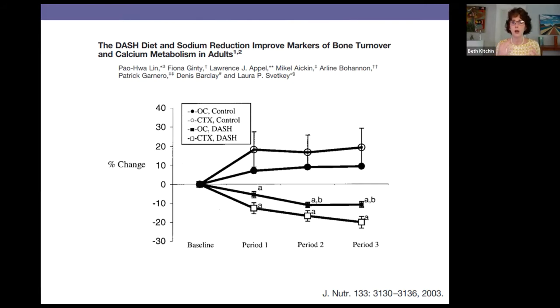One is OC, which is osteocalcin, and one is CTX. And the OC, when you see that going up, that's a marker of bone building. CTX is a marker of bone resorption, so bone loss. So we like to see levels of CTX not going in the wrong direction, and we want to see levels of OC going up.